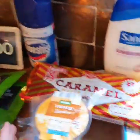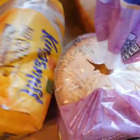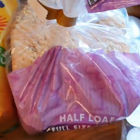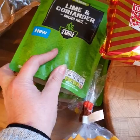We'll see, fingers crossed. Domestos, well, that's usually really the only cleaner that I use anyway. I try to keep everything a bit eco. Yes, we are that family that do not eat the same bread. Slimming World, non-Slimming World. Crazy, but that's just the way it is. That is the rice I bought, which was 75 pence.